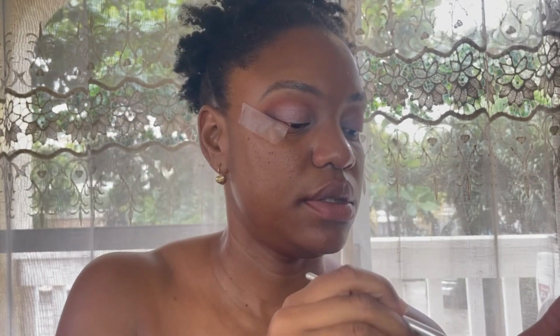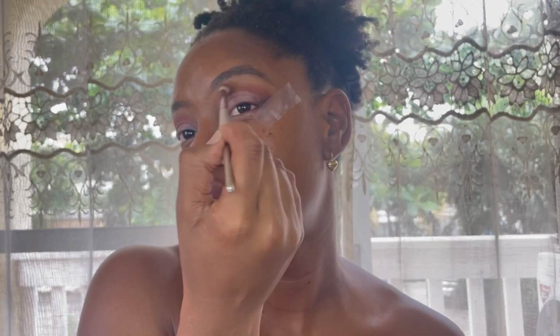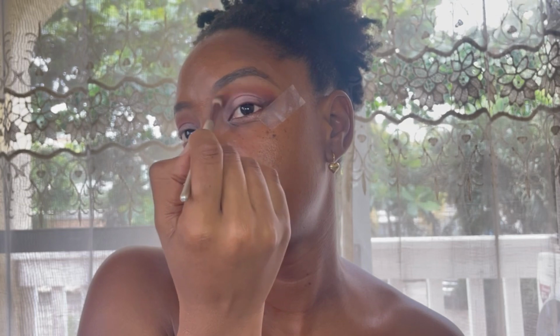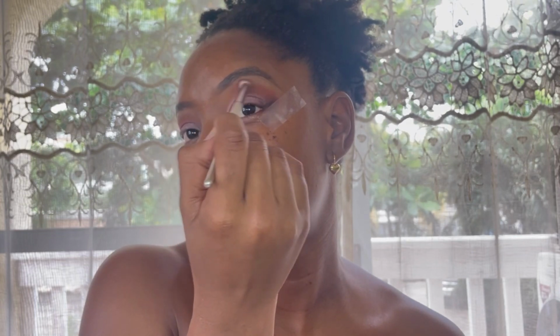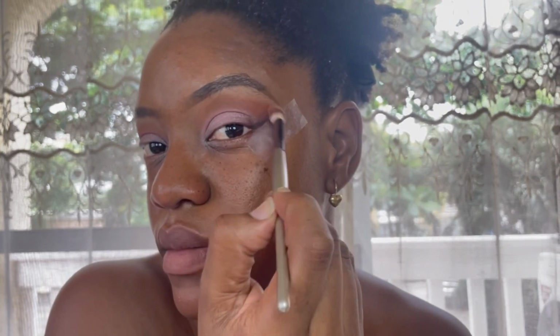Going back in with that orangey brown and the same blending brush, I am going to use this color to tie all of the colors together. So again, with a sweeping back and forth motion, I am going to blend them in a slightly rounded motion as well, just blending all the colors. And then I'm going to take that orangey brown a little higher up to the brow bone.